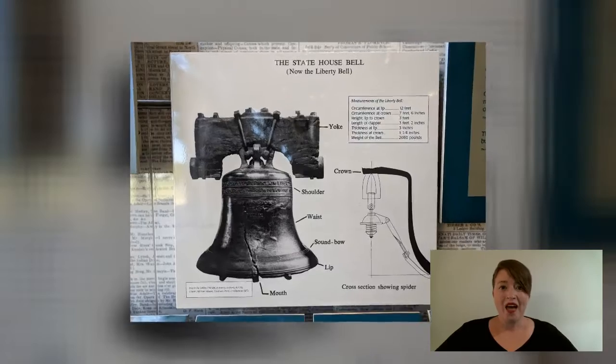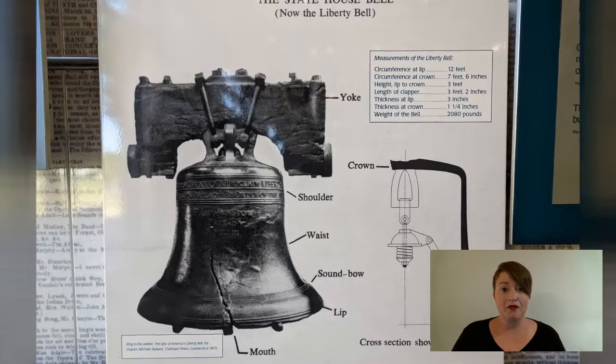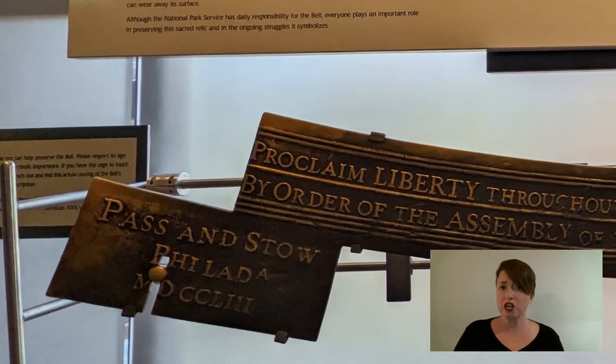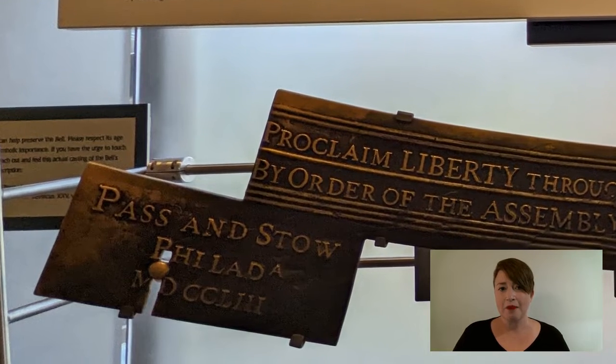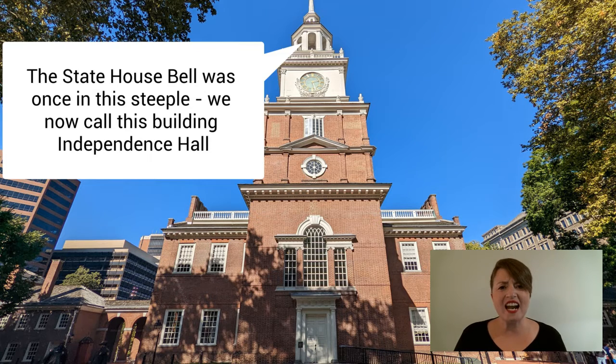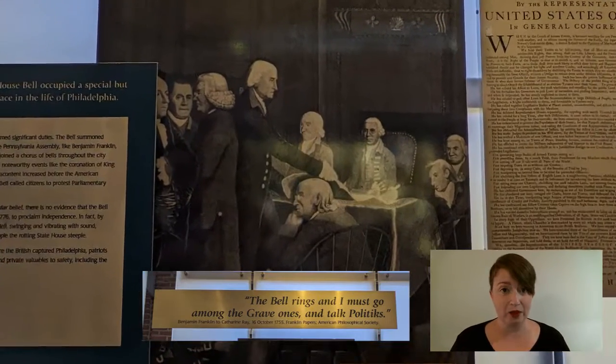The State House Bell, as it was originally known, was made in Philadelphia by Pass and Stow. It was cast by them from the original bell that was ordered from London. But when the bell arrived from London and they did a test ring, it got damaged. So Pass and Stow recast it into the bell that we know as the Liberty Bell today. As the State House Bell, it didn't have a particularly interesting or important job. It just rang to let the lawmakers know that it was time to come to work in the Capitol.